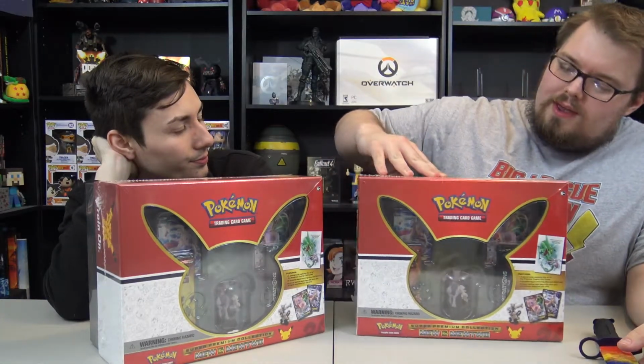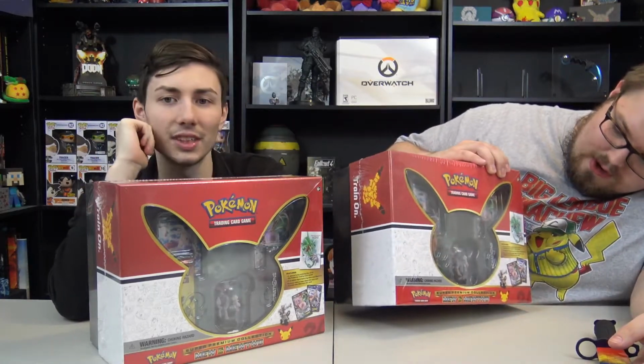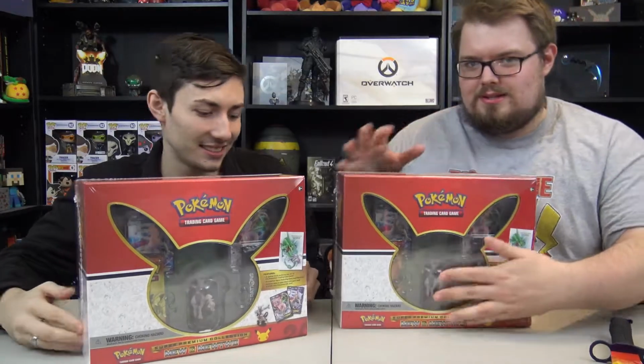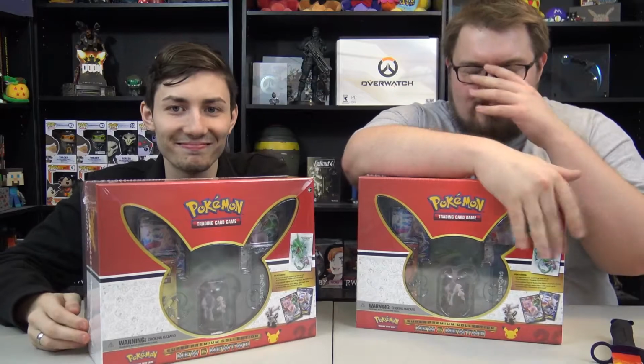So, as you guys can see here, we have the Pokemon Elite Trainer Box Mewtwo Gimmick. Okay, so backstory behind this. About a month ago, Boogie298 made a video about this box. And we were like, how do we get this box? Turns out it's an exclusive at Barnes & Noble.